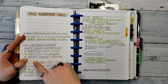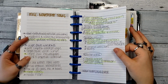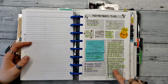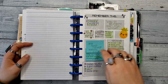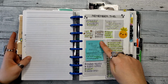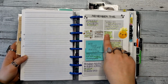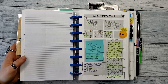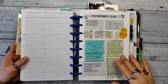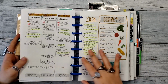This is my miscellaneous November tasks. This was me working on videos and things like that. This is my remember, so I always put things I'm waiting on in the mail. But there were also reminders, like my planner release was that month, which is super exciting. I had a task that I kept putting off, so I put it on there. I was working on adjusting to Chris's new work schedule. I needed to get my Jeep inspected. So just like, hey, this stuff needs your attention this month.